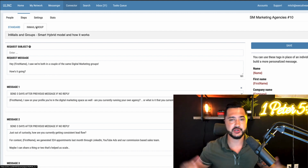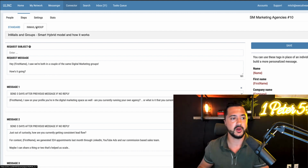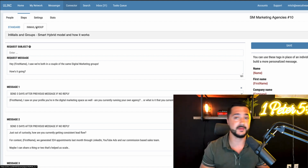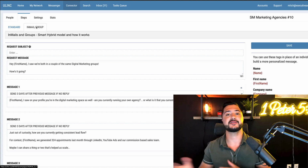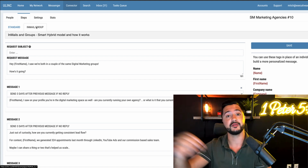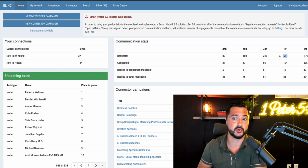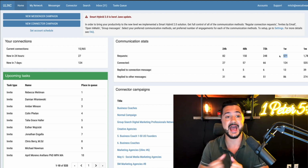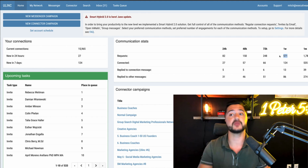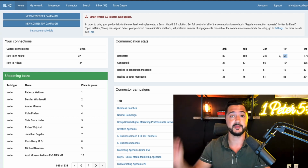Now, if you want additional volume on top of this, then you can also leverage in-mail and group campaigns. So with this automation tool, we can also automate in-mail and groups to then ultimately feed them into your pipeline, and then we can feed them into Apex so that you can ultimately get more out of those prospects as well. And you can see here, just in the last week, we got 571 connection requests sent out, and we're averaging about 30 to 50 new connections added every single day. And then we're converting those into actual prospects and then getting them onto the phone and signing them up as clients.